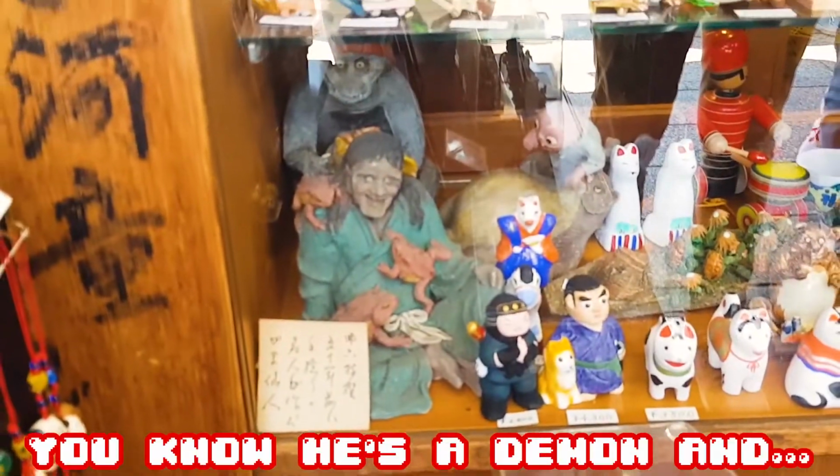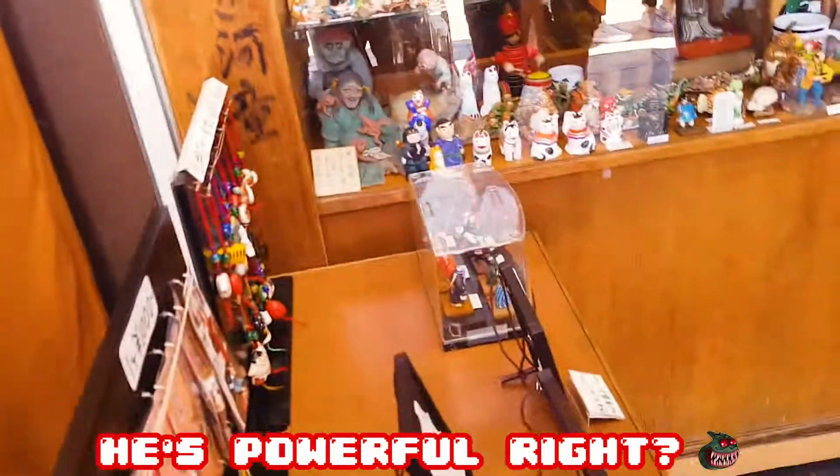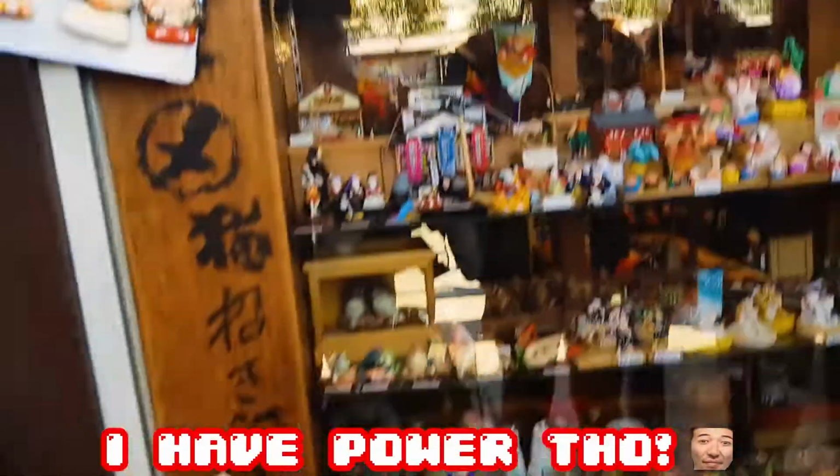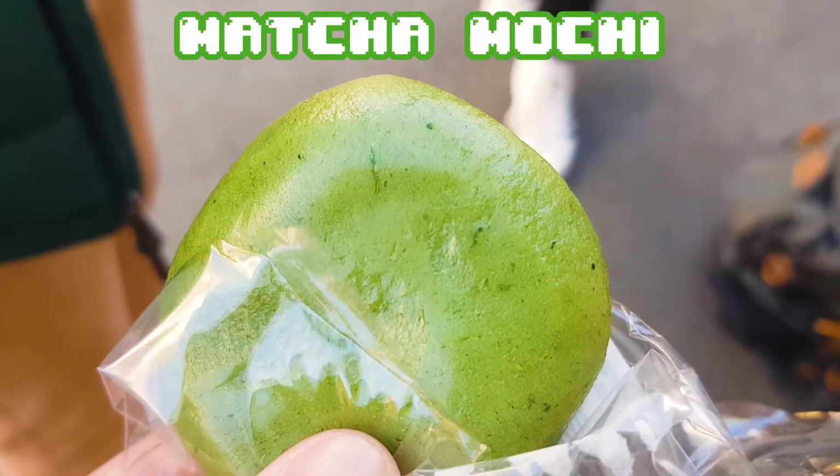That's sick though. You know he's a demon and he's powerful, right? But you look like that though, it doesn't matter how much power you have. I think chicks would think that. Yeah, and you have toads on your body as well. I power them. Okay.